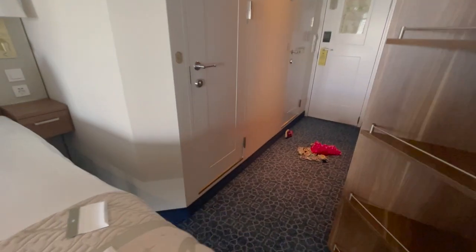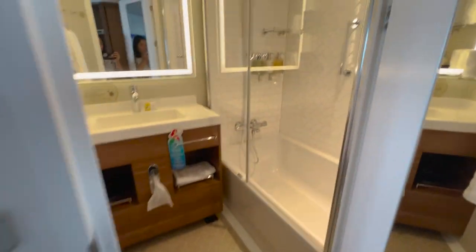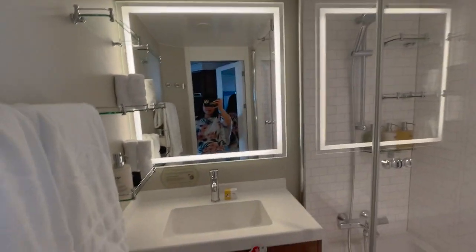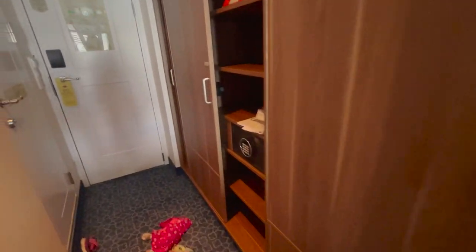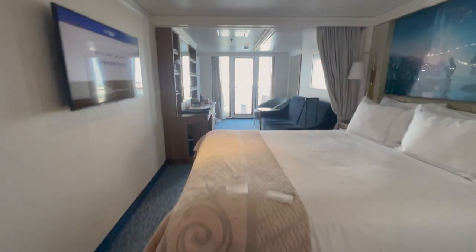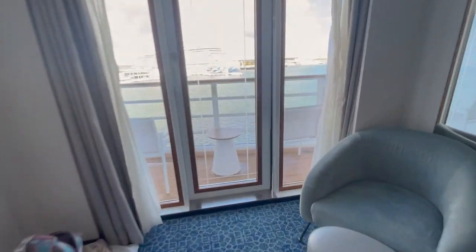Kids are already making a mess. And then any room credits that you have are right here. And then you can see here, this is the bathtub with the shower. The shower, just a shower head there. And then the sink. Same setup here, right? And then you've got the bathroom again. A bunch of hooks. And then if we go out to the balcony, let's see what's in the balcony. And I think you can actually open up the balcony.